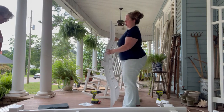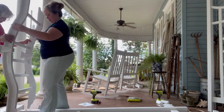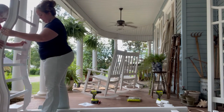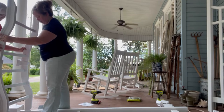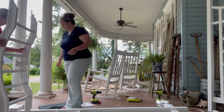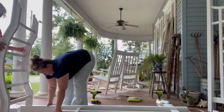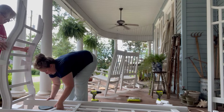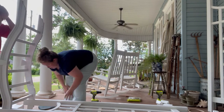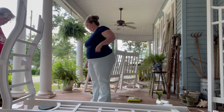Okay, here we go. All right, so we're just gonna put this in and see how it goes. And obviously we're gonna have to stand it up eventually, but for now, you wanna put it in and then stand it up, I guess. And then we'll do the other side once it's up? Well, don't we have to screw it in, or does it go?